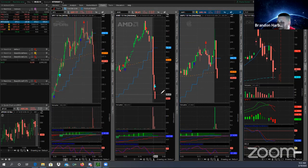So we call this a turbo arrow. When we get an arrow right here that prints, this is a more aggressive entry. We get this arrow below our orange dash line. That's also an aggressive signal for us to go down. So let's see what happens. Let's watch it. And I'm really focusing on SPY.